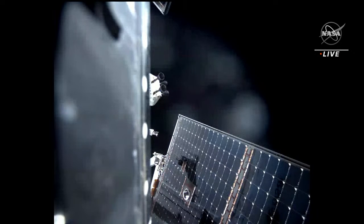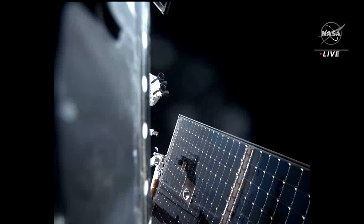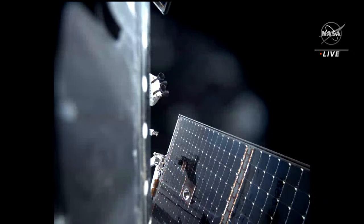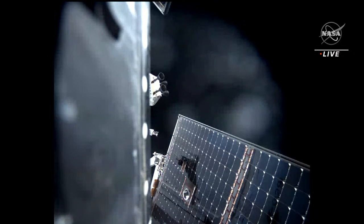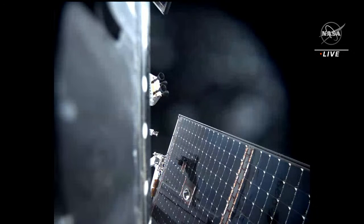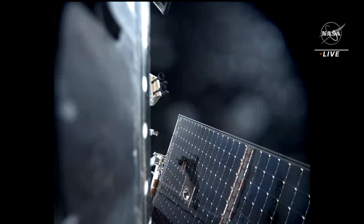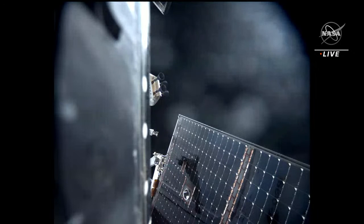And with a nominal distant retrograde orbit departure burn, Orion will leave its distant retrograde orbit, preparing Orion for a second lunar flyby, that return-powered flyby burn that we discussed earlier, an Earth insertion burn, and finally preparation for re-entry and splashdown planned for December 11th. Again, Orion has had a nominal 1 minute and 45-second distant retrograde orbit departure burn. And with that, we'll wrap coverage for today.